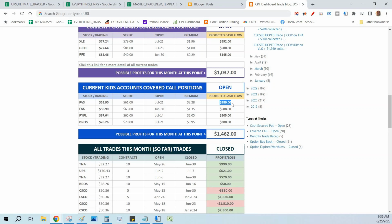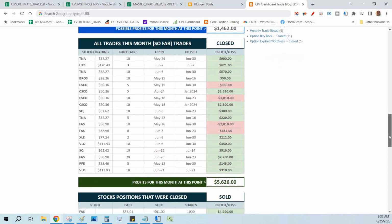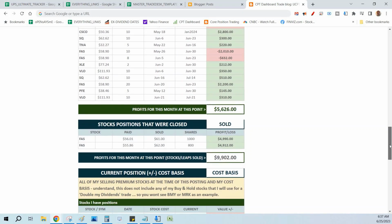And I tell you, sometimes we can make as much as $700 and $800 a month, depending on the stocks we pick. So the members get to see that. Also, they get to see all the closed trades and how much I've made. And as a little bit of a teaser, all my members see exactly my cost basis for all of my positions. And yes, there's some red trades in there.